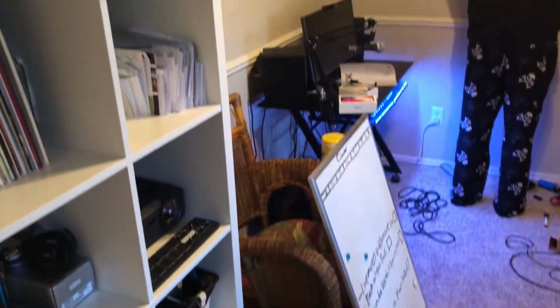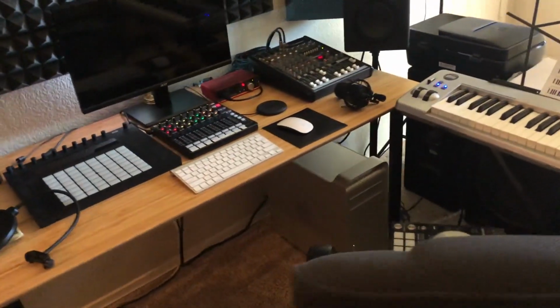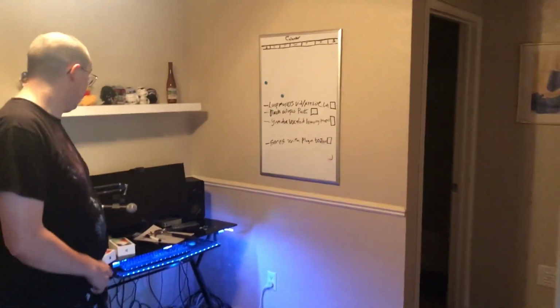All right, we're coming up on the end stages of this whole ordeal. Hanging up my whiteboard that was in there previously, and then some paintings and stuff. We got all of this finished. New couch for people to come visit. And the new desk is finished, all cable managed. That's all set up. Level. Looks good. Then I'm gonna put my painting back.